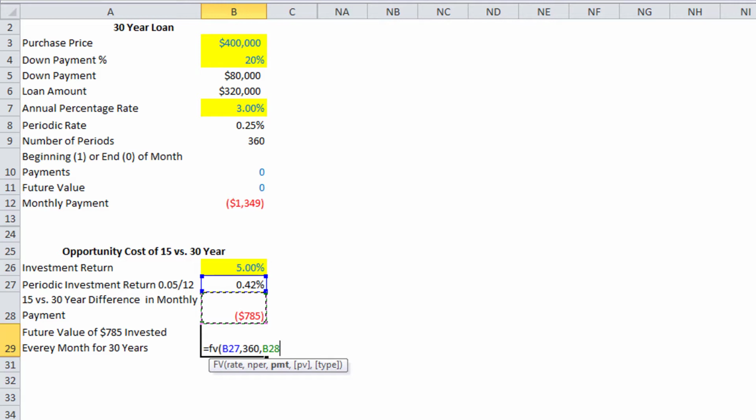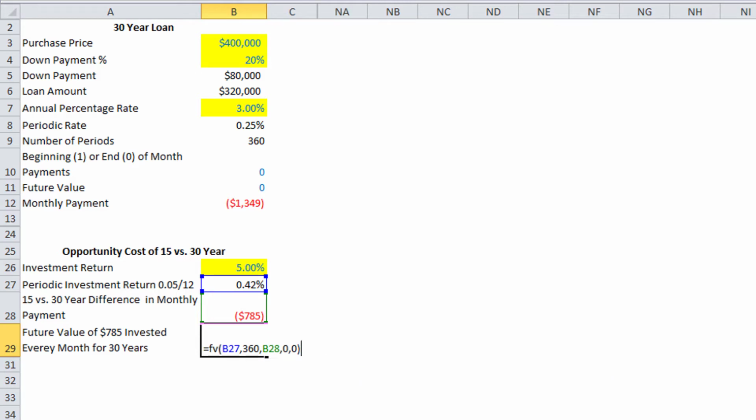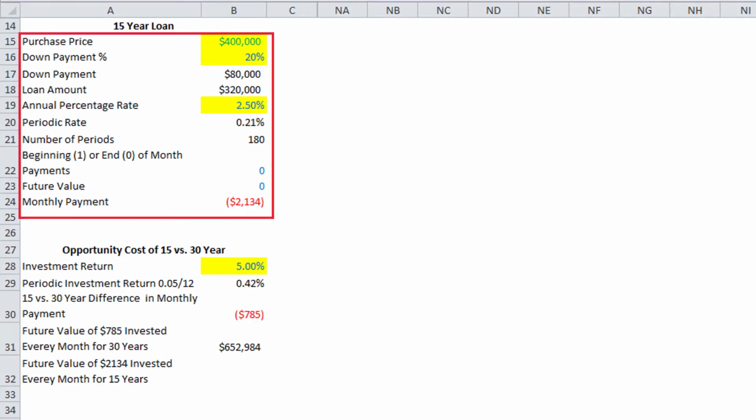this means that you are contributing money, in other words, investing money every month. Next is the PV, or present value, and that's 0 because on day 1 you have nothing invested. And then lastly is the type, and that's 0 as well to denote making the investments at the end of the month. So you hit enter, and you can see at the end of 30 years your investment will have grown to $652,984.